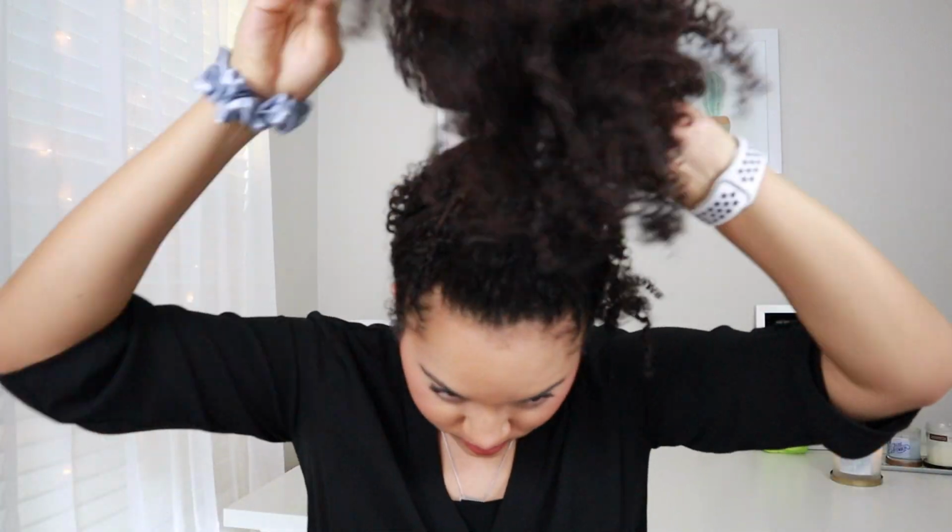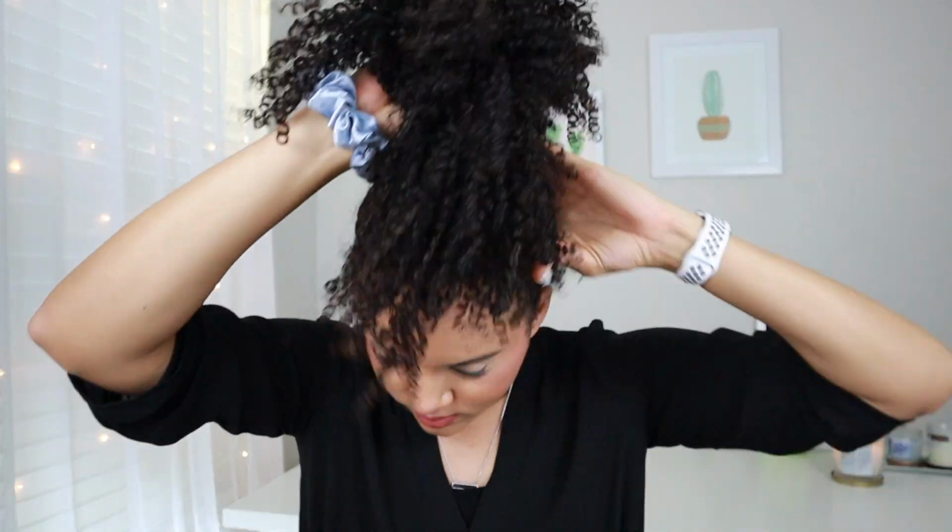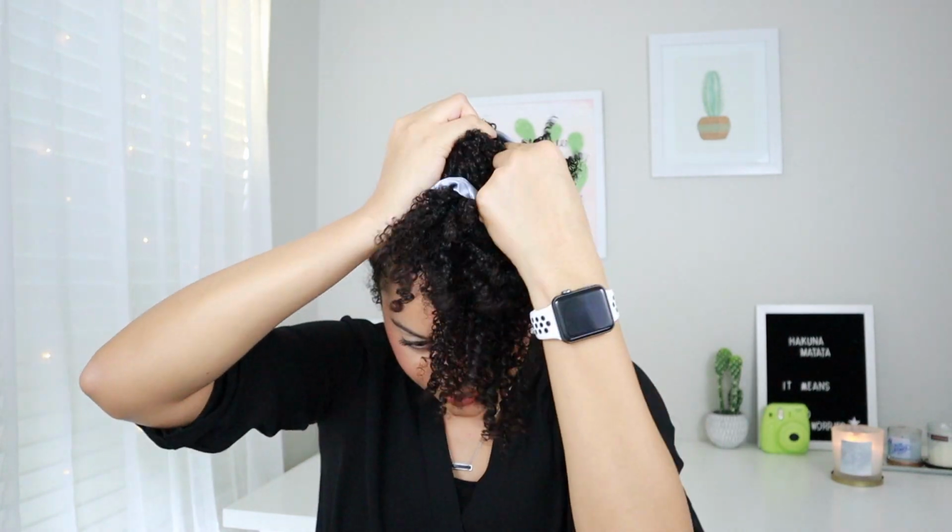So every night I sleep with my hair on top of my head in a bun, and I only have to wrap this around my hair one time. When I wake up in the morning, I take it out, shake my hair out, and there's no creases in my hair. So these are amazing. I would just throw away all of your rubber bands, especially if they have those metal pieces on them, and invest in some satin scrunchies.